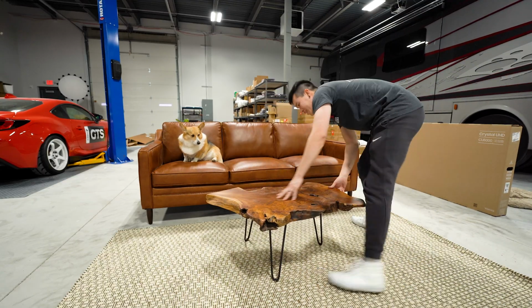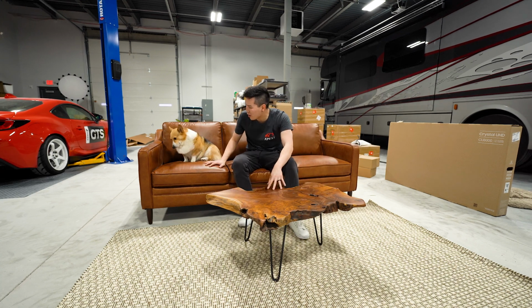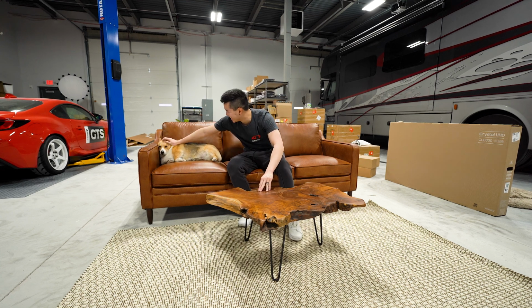Check out this dope wooden coffee table I picked up. I think the natural wood grain matches up perfectly with the leather of the couch. And I think Winston has warmed up to the couch as well, so that's nice to see. Good boy.